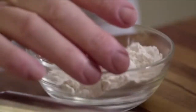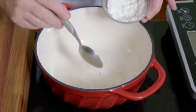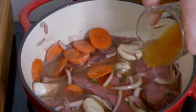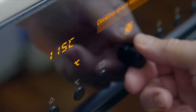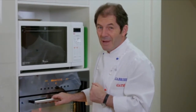After this time, I then place 2 tablespoons of flour in an oven-proof pot. Stir in the marinade, the vegetables, and the beef, before adding half a cup of strong stock. Covering with foil and the lid, I cook in the oven at 120 degrees. To obtain tenderness, I cook the beef for 3 hours.